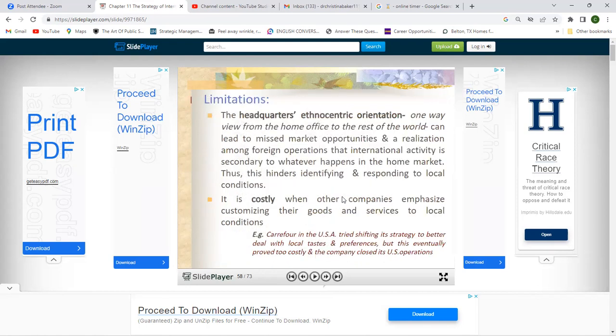The headquarters' ethnocentric orientation, one way to view the home office as better than the rest of the world, can lead to missed market opportunities. There is a realization among foreign operators that international activity is secondary to whatever happens in the home market. Thus, this hinders identifying and responding to local conditions. It's costly when other companies emphasize customizing their goods and services to local conditions. Carrefour in the US tried shifting its strategy to better deal with local tastes and preferences, but that eventually proved too costly and the company closed its US operations.